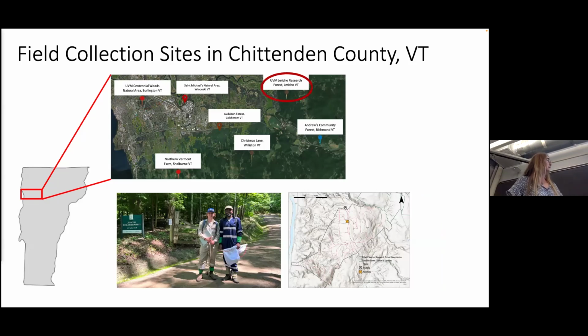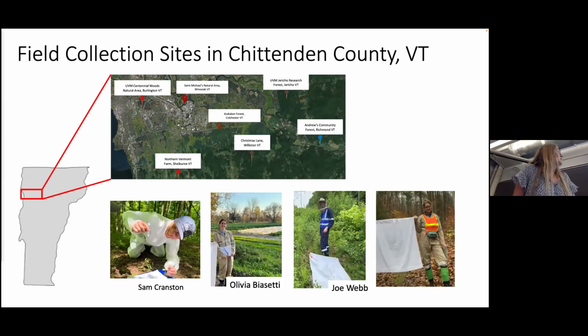Another one of our field sites is Jericho Research Forest, another property owned by UVM. And so we went out collecting ticks. These are the undergrads who helped tick collect. And I just want you all to look at the smile on the student on the left, Sam Cranston with the blue baseball cap. He there collected his first nymph, and can you see the joy on his face? It's very satisfying to collect these things. And so we were able to sample and field collect 209 nymphs and 321 adults, so a total of 530 ticks.